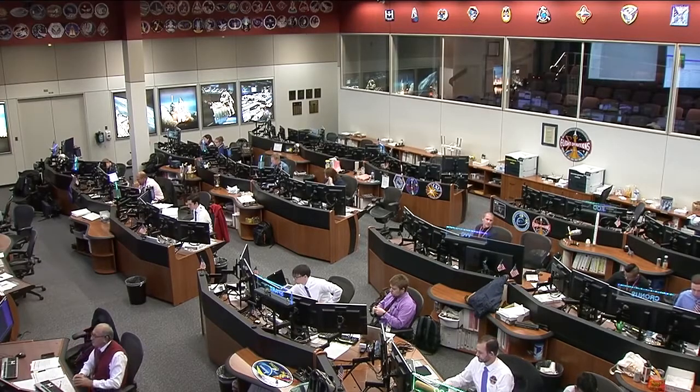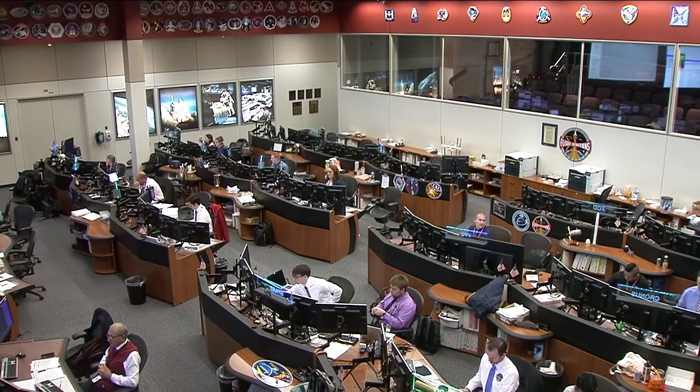So with a smooth operation this morning, we'll look for a splashdown a little bit later today, get that science back on the ground, and close the final chapter on another successful resupply mission to the International Space Station.